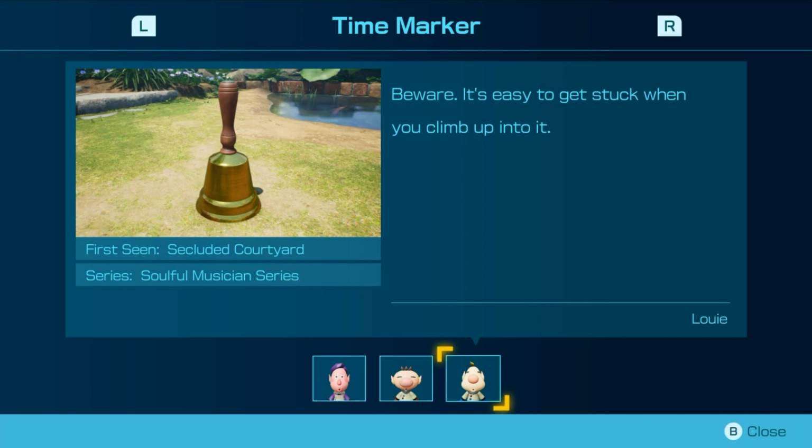Climb up into it? Up into it? It's upside down. Like, it's laying on the... You can't, like, go inside of the handle. Whatever. Okay, let's move on.